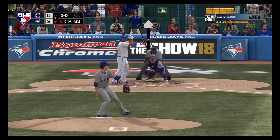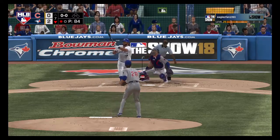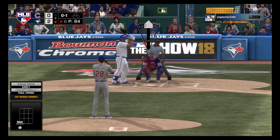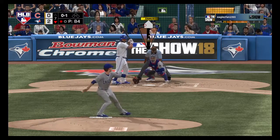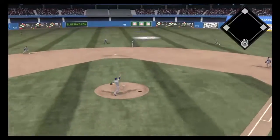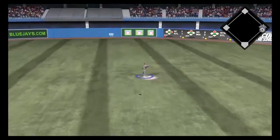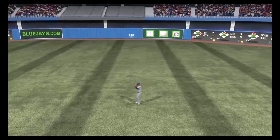First pitch of the at-bat. Swinging a ball hit on the ground. This gets foul. It's 0-1. Now the pitch. Lifted into the air to shallow center. Waiting on it is Almora. And that's the second out of the inning.